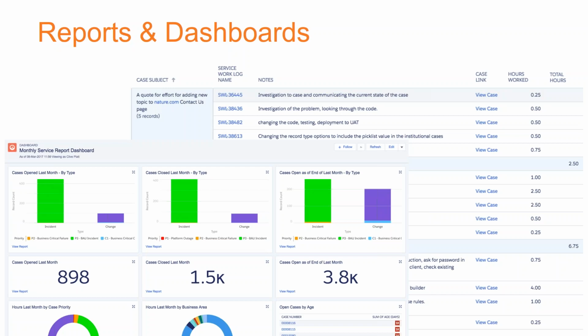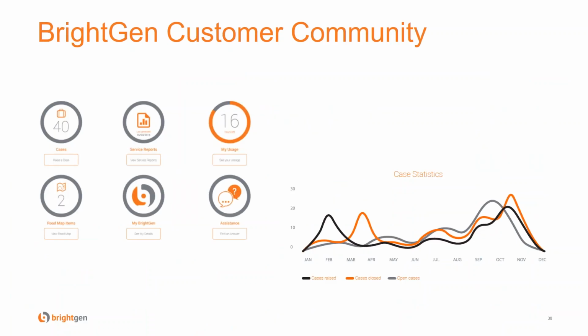So yes, we've got a portal or a customer community, and some reports and dashboards. It's all about visibility. You need to see how your hours are being spent, how many cases are raised, those are closed, those are open and outstanding, and so there's a portal that we can offer you access to get all that information. Again, you can see your cases, you can see some of the trending and various other operational information, which hopefully will be of use to you.